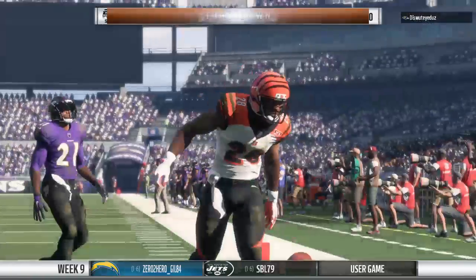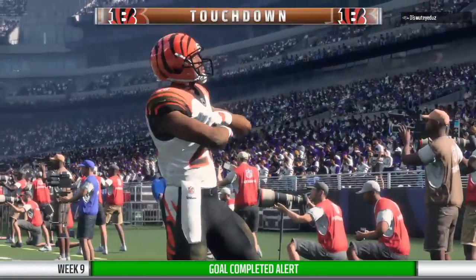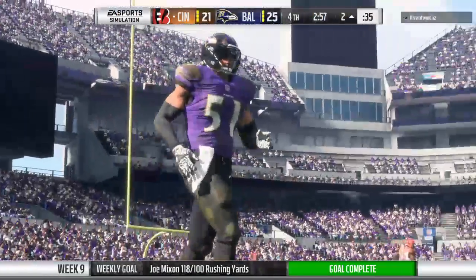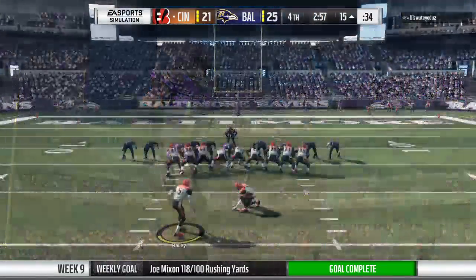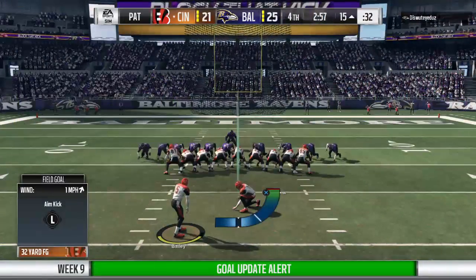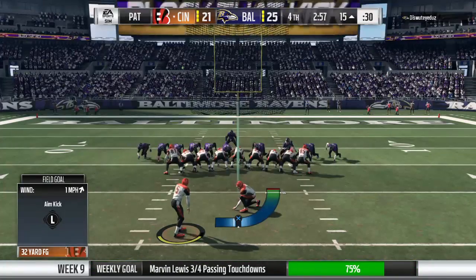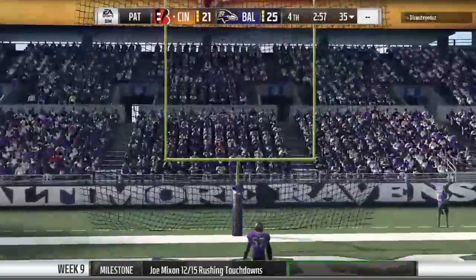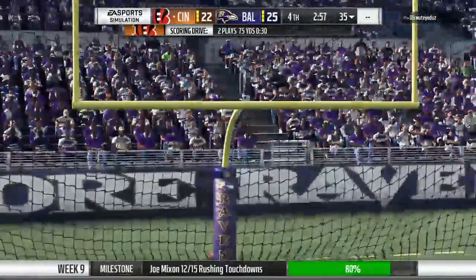And he will take it on in for a Bengals touchdown. A great play there with touchdown number 12 on the year. And the Bengals have got it back to a 1-score game. And the lead is down to a field goal now.